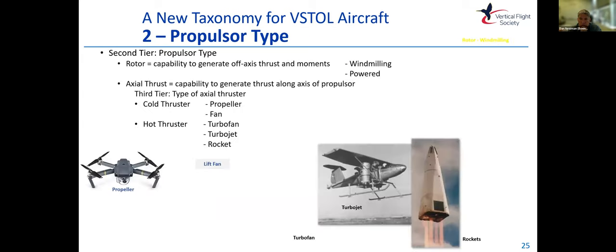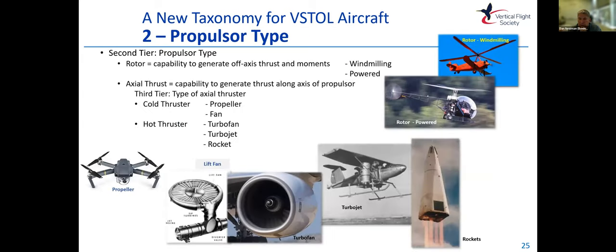I'm going to move on. Okay, so the next question, my build is really bad, so I'll skip it. My next question is, once I've got a thrust device, whether it's tilting or fixed, whether it's lift cruise or fixed, there's two kinds of ways to do that. It's either a rotor, an off-axis capability, I should use off-axis here and not rotor, or it's an axial device. And if it's an axial device, it's got this whole range of disk loading, right? It could be a propeller, a fan, a turbofan, a turbojet, or a rocket. And these are all, except the turbofan, examples of lift devices using different types of thrusters, cold or hot.